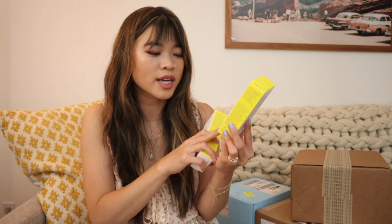And then the other thing in the bag is the Unseen Sunscreen. And this is their clear formula. So this one is like a true sunscreen where it has the white cast, even though you blend it in the skin, it doesn't really matter. This one almost works kind of like a primer and it's clear. Both are really, really great.